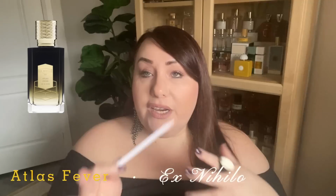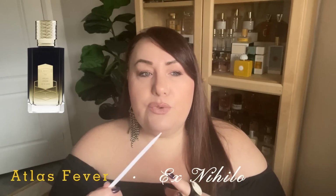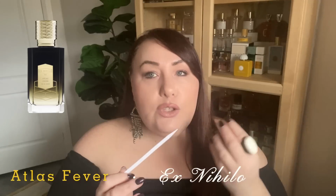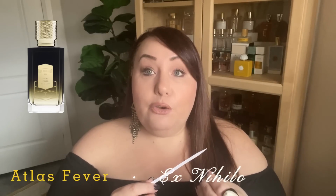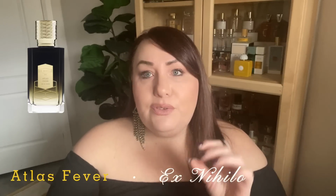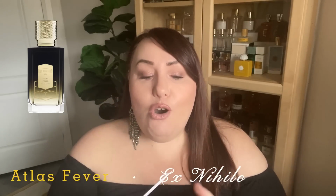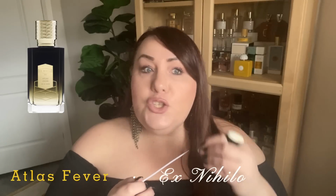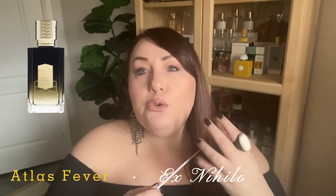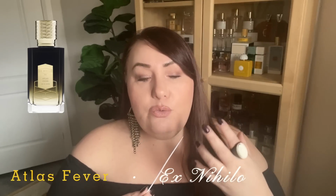And then as it starts drying down, I read somewhere, on Fragrantica or in someone's review, somebody wrote that you gotta wait for the dry down. And that is so true with this fragrance. The beauty of this scent is definitely in the dry down. When it starts drying down, it becomes absolutely magical. So beautiful. It's woody, it's very creamy. There is a lot of sandalwood in here. It's a little bit sweet, not too much.